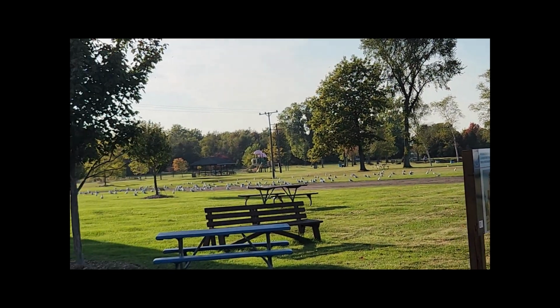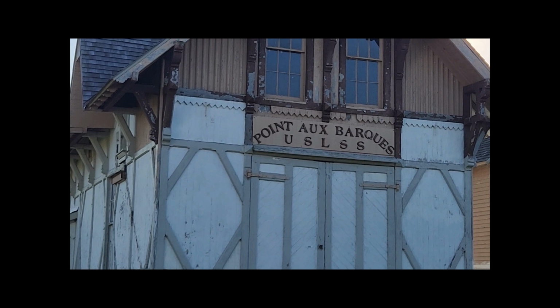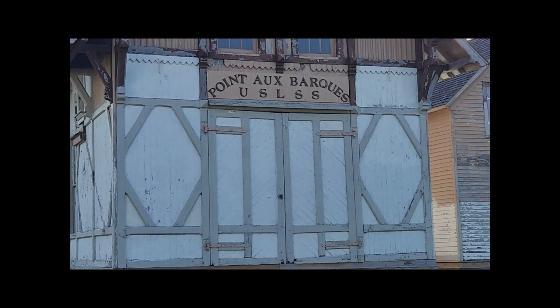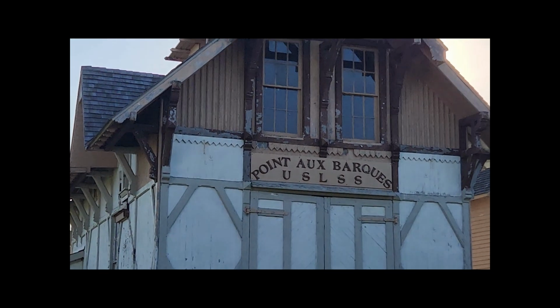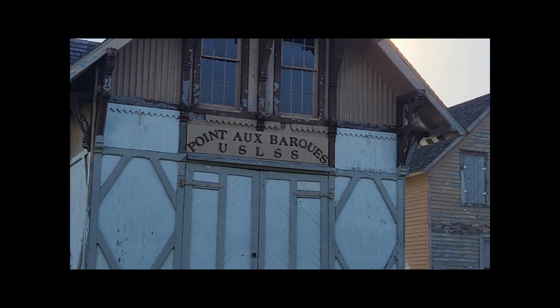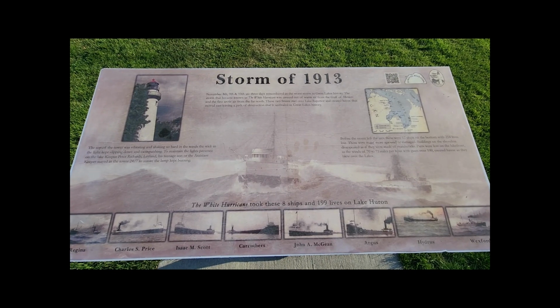And this was the U.S. life-saving building or whatever. So the ships would run aground and people would go out and try to save people out there. U.S. life-saving service. Also, this is apparently why they need the life-saving service here.